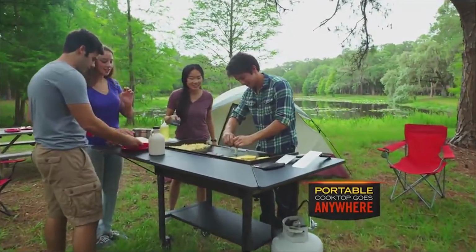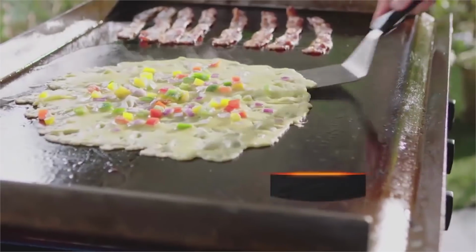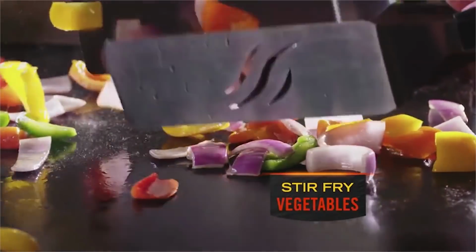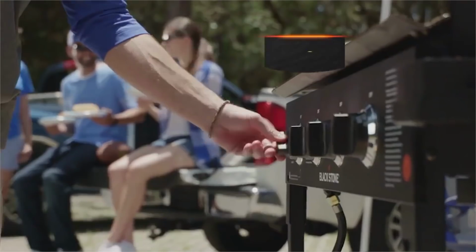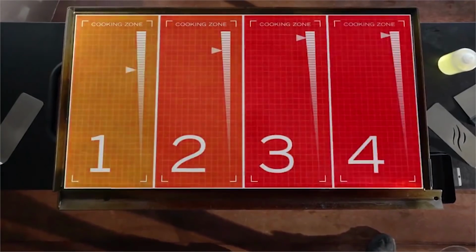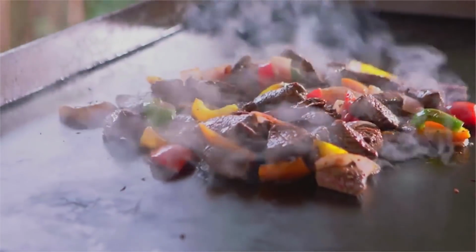Anyone can become a grill master by using the BLACKSTONE griddle. Everything from pancakes to steaks, burgers, and vegetables, this griddle can do it all at the same time. This smooth surface is easy to clean, so there's less time spent preparing and cleaning and more time to be spent with your friends and family.